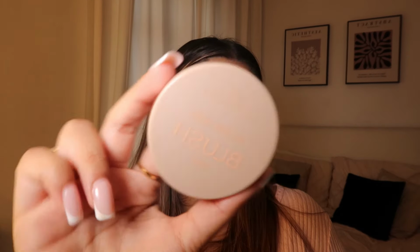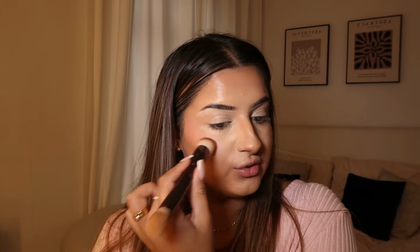Now it's time for cream blush. This is HnBCOSMETICS Glossy Skin Blush Tint. This is in the shade 02. This stuff is honestly so pigmented, so you really do not need a lot. Again, another product, if you haven't tried, you're really missing out. Look how gorgeous that blush is.